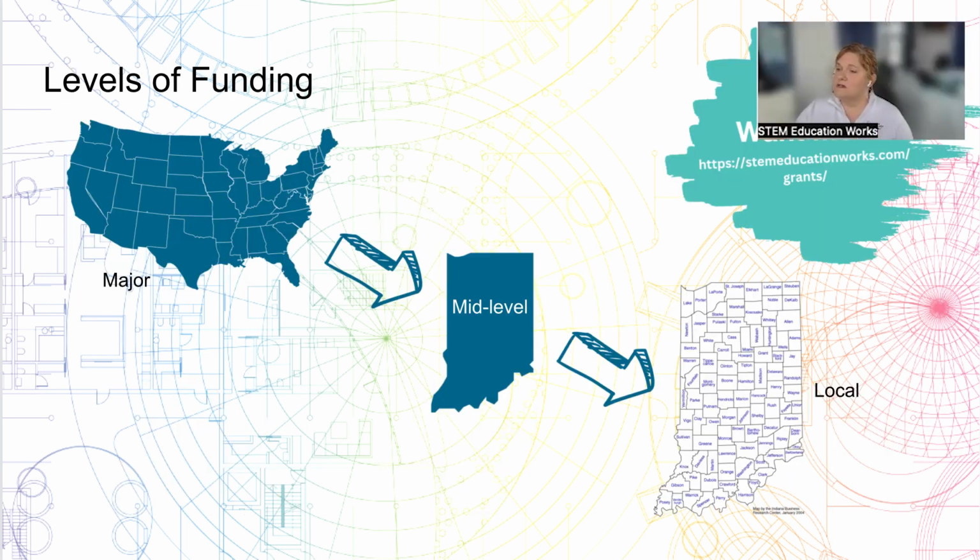Okay, so the next thing I want to talk about is the idea of levels of funding. We have the different types of grants, and these are ways for you to begin to think about searching for grants. But now let's talk about grants in terms of levels of funding. Basically there are 3 tiers of funding. The top one, we call them major grants. They're usually national in scope. These are the largest, but they're also the most competitive.